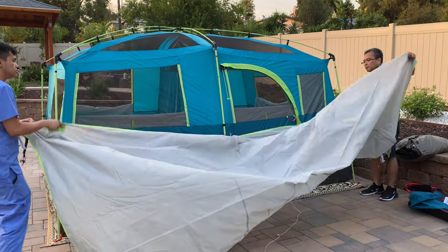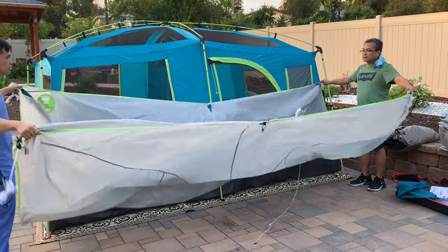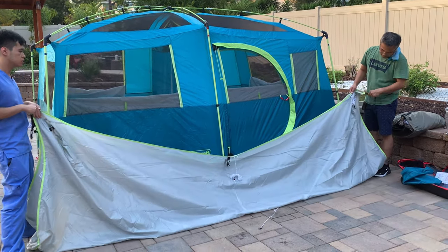Enjoy better airflow thanks to the included rain fly that offers added protection in wet weather and allows you to crack your windows during a storm and still stay dry.